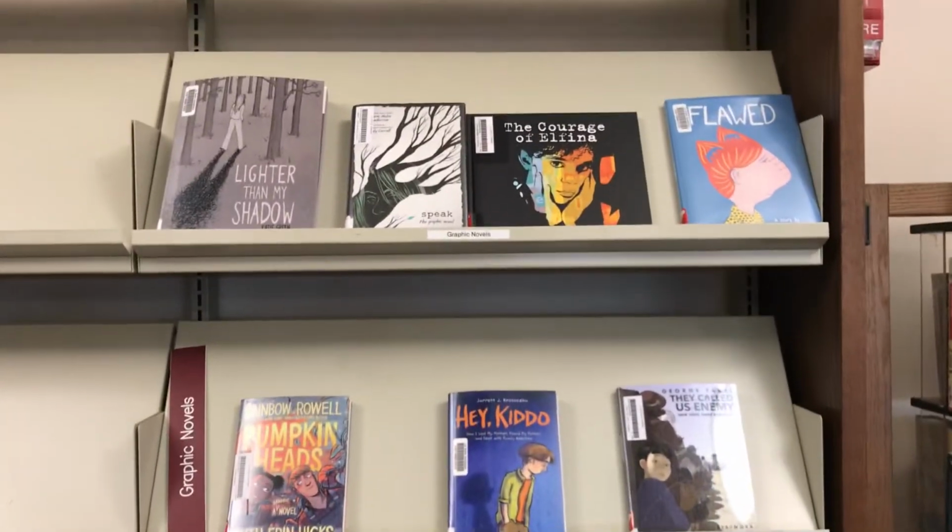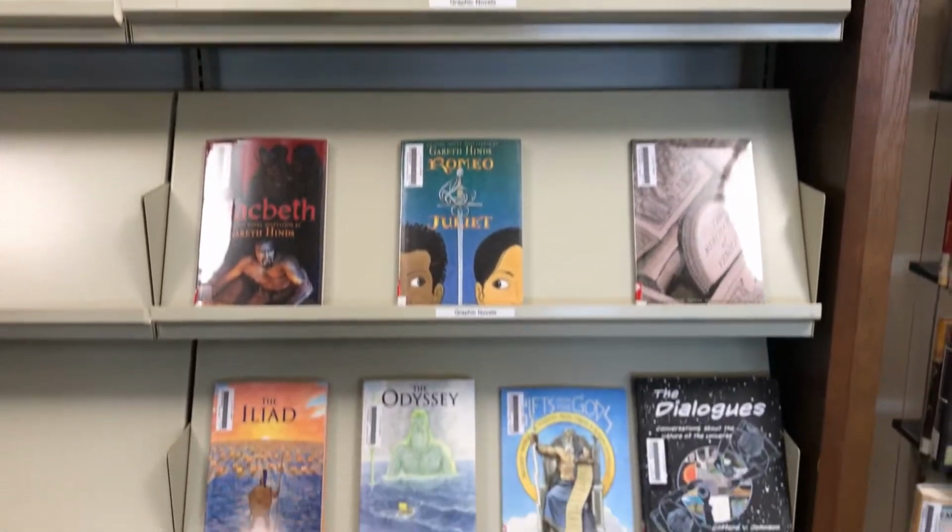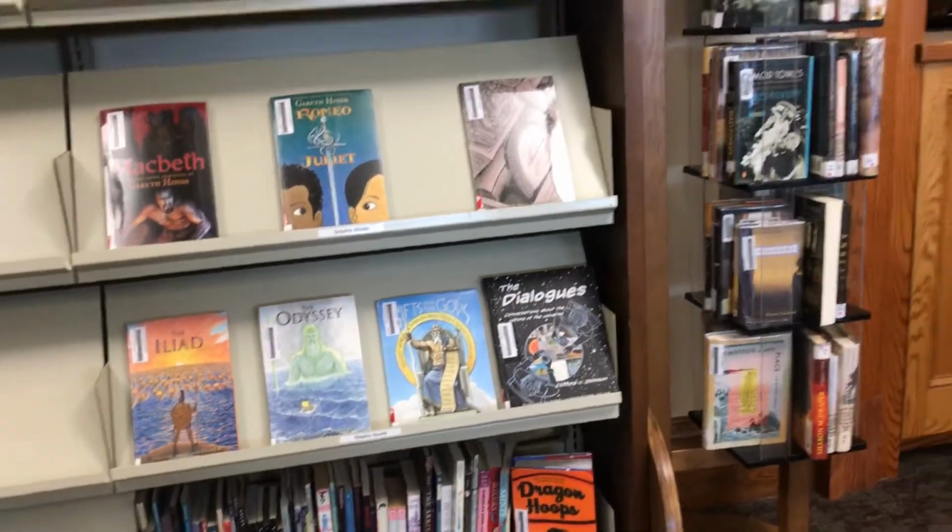To the right on this shelf is our high school graphic novel collection. You can see we have quite a few. So if you're into graphic novels, this is where you would find them.